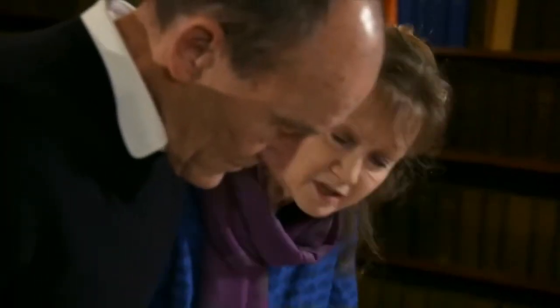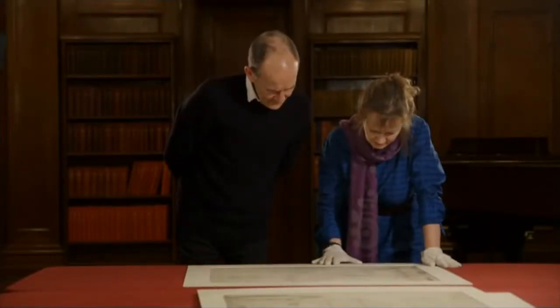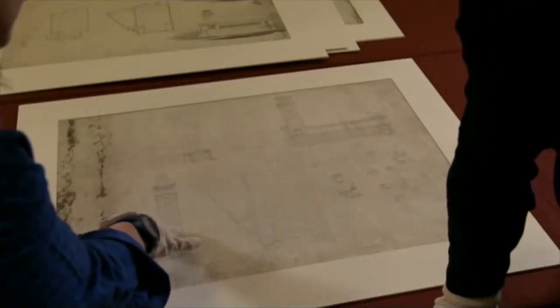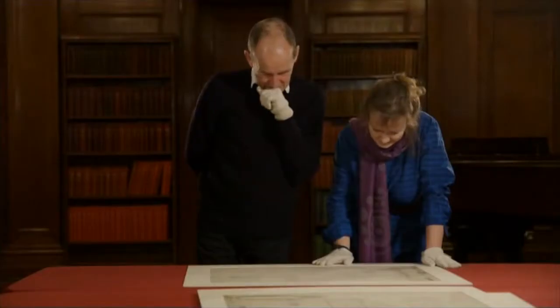Exactly. Again, this is a beautiful drawing, which clearly shows that he was working through a series of design ideas. That's shorter than that one, isn't it? It's far dumpier than as built, and quite different on top. Not quite as elegant, but still pretty stunning. And this lovely drawing, this is a working drawing. We're so lucky to have this. When the tower's actually on the other side of the... So it is, he's moved it over.